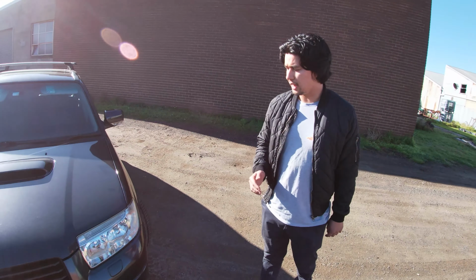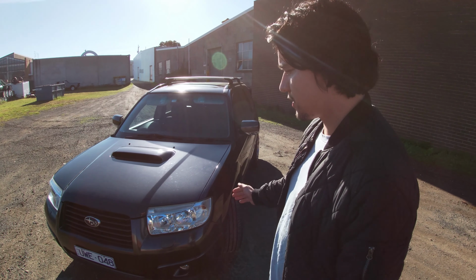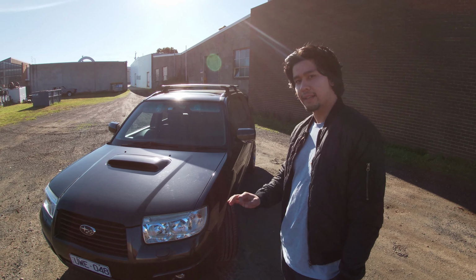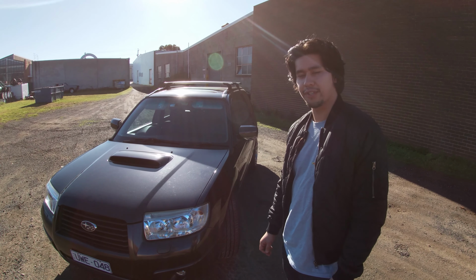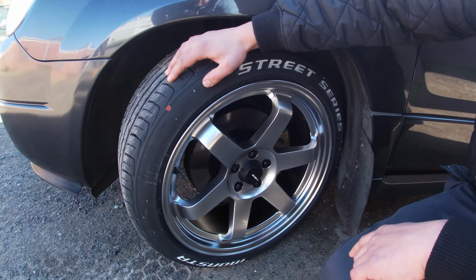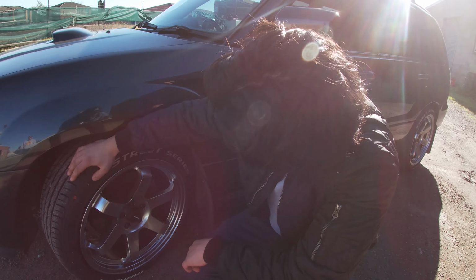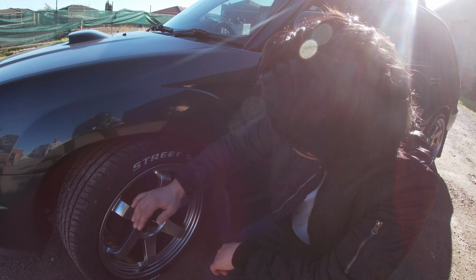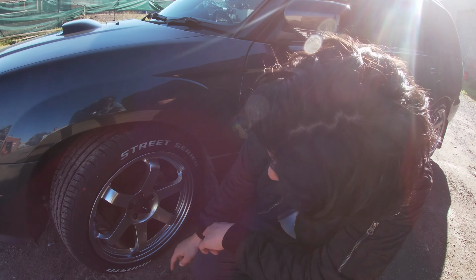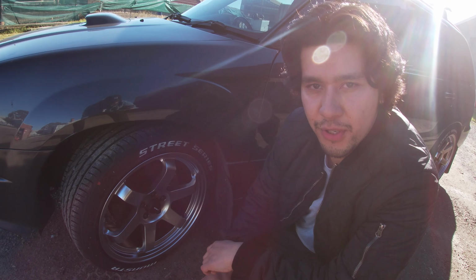This particular car, as I mentioned, is a 2007 Forester. It's finished in dark grey metallic. The paintwork really shines. They definitely got something right with these paint schemes. It has 6-spoke rims. You've got to keep your brake calipers nice and clean. And of course, you've got the Street Series rims for when you want to go around corners quickly.